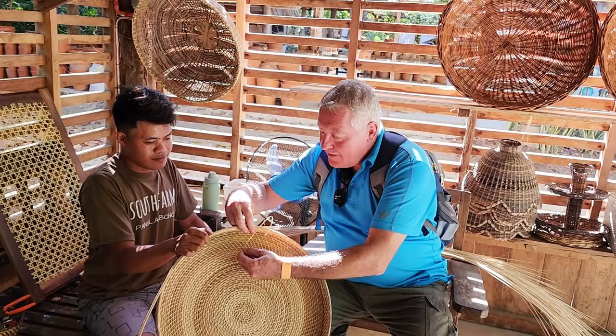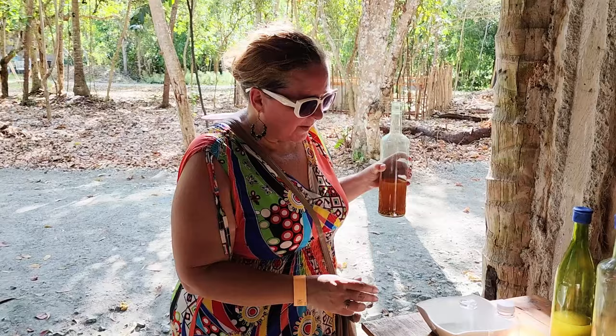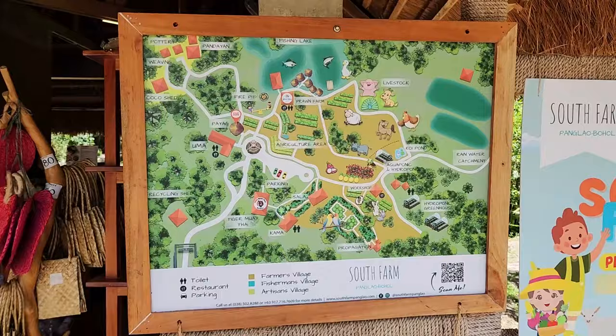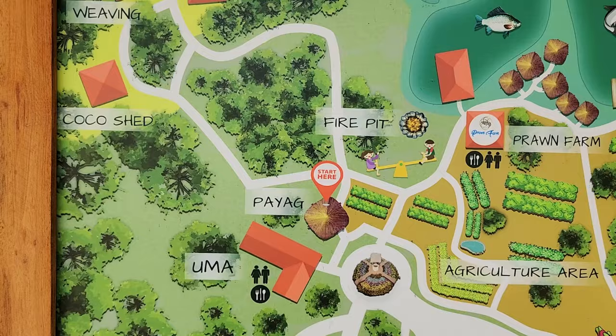And then, pull it up. Master Weaver. This is the map. If you look at the map first, then you'll know where everything is. We came into the parking here, and I'm not sure what the entrance is. It doesn't really say, but it is quite a big place.